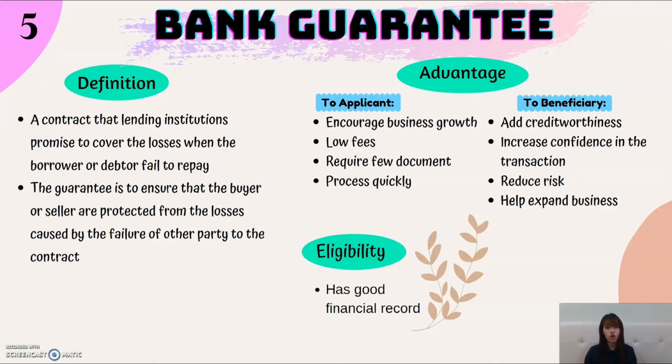The second advantage is low fee. The bank guarantee charges a low fee to the applicant, so it enables the applicant to apply due to the low cost. Another advantage for the applicant is that the bank guarantee requires few documents when applying, and the application process is very quick.